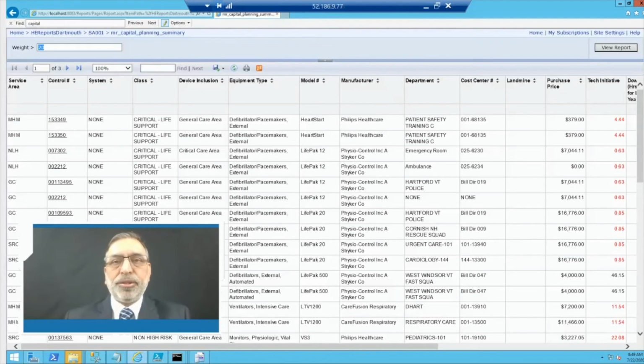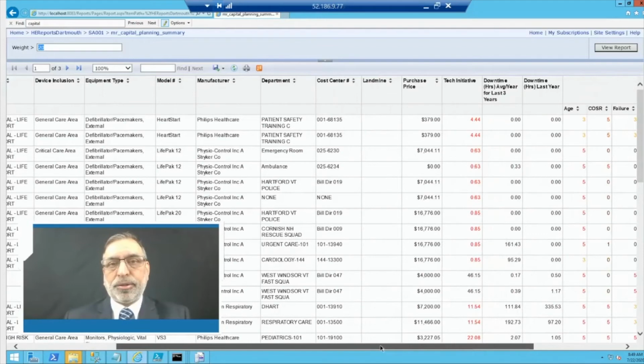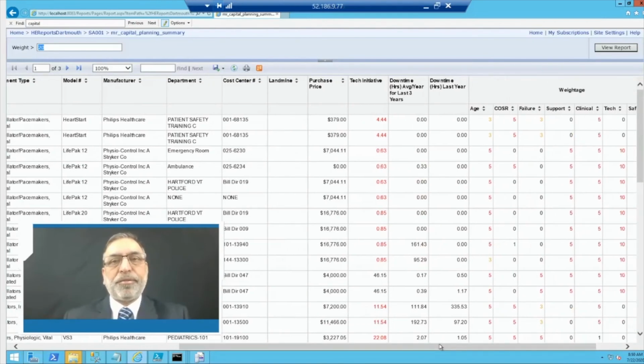What weightage do you think age should have? And again, age alone does not matter. When we say age, we mean age compared to the life expectancy of the device, where it is in the life cycle. Based on that, you can decide how much weightage to give if the device has reached one third of its age, 75% of its age, or exceeded its life expectancy. What weightage do you want to give that in your decision whether to replace the device or not?